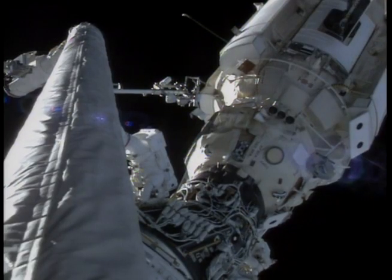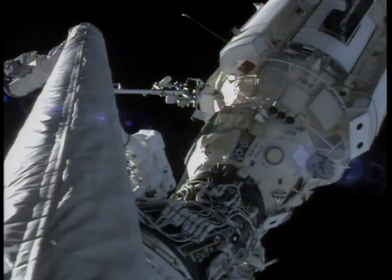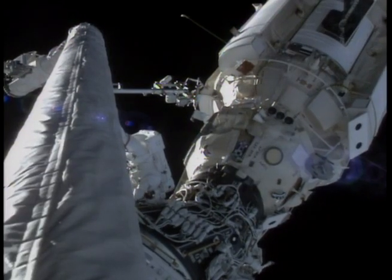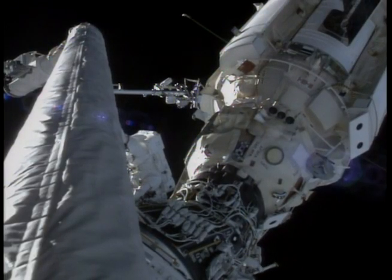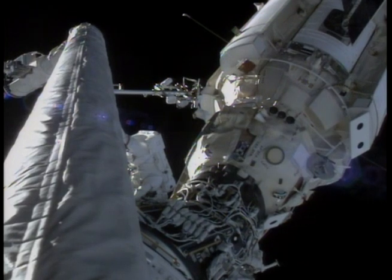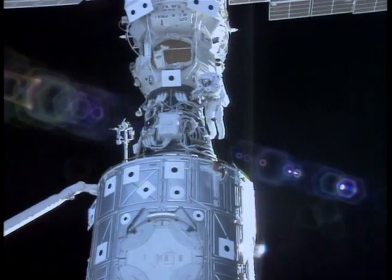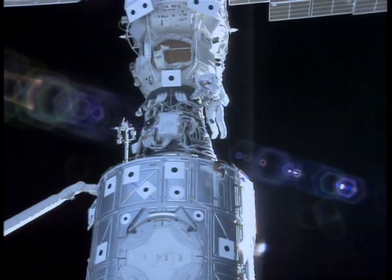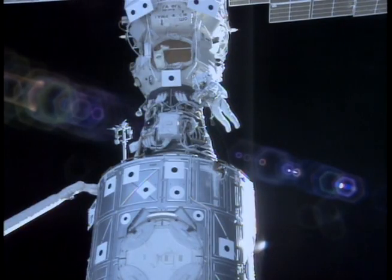Houston, Endeavor for station PCS. Go ahead. Yeah, Chris, just getting a little ahead, making sure everything works. We've got EPCS up and running with the displays looking good, and we'll be ready to connect to the MDM once we have all the connections made. Copy.